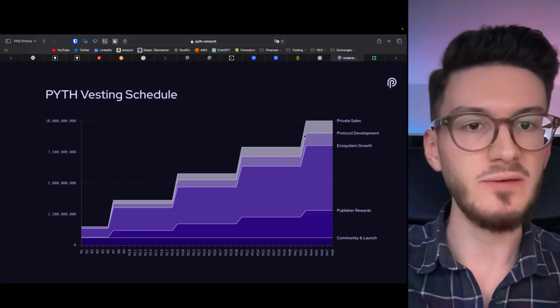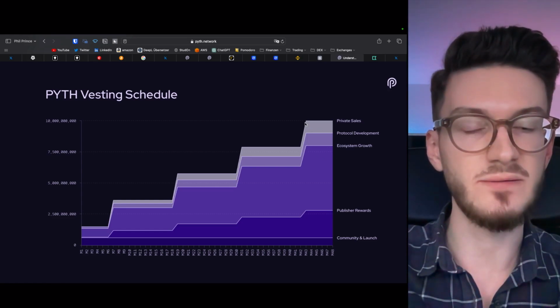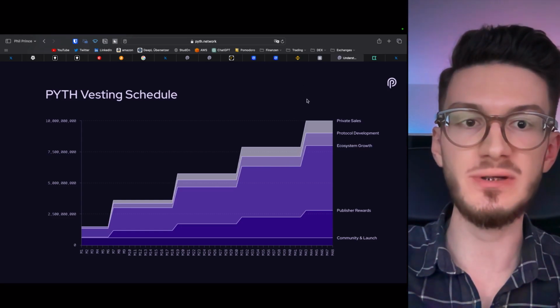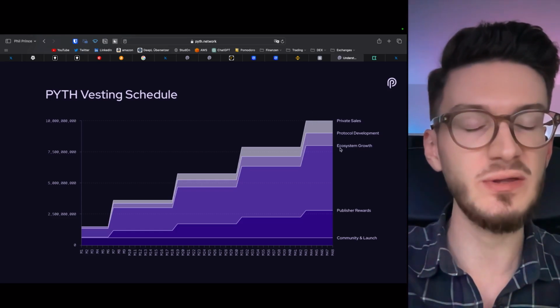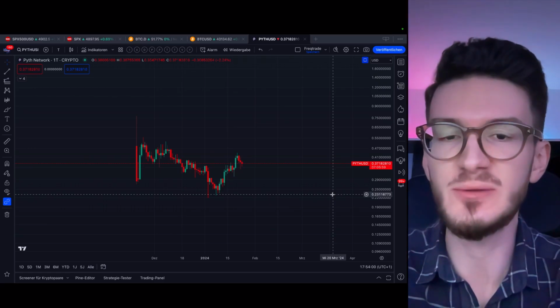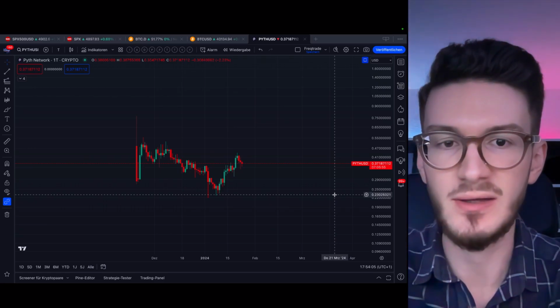So every time we have one of these events, many retail investors will short this event, and centralized exchanges can then squeeze price up and liquidate all these shorts, and from these fees they make a ton of money. So in the future, please be careful to just short this out of the blue without any further analysis. So finally, let's get to the price prediction. What can we expect price wise from PYTH in the future?